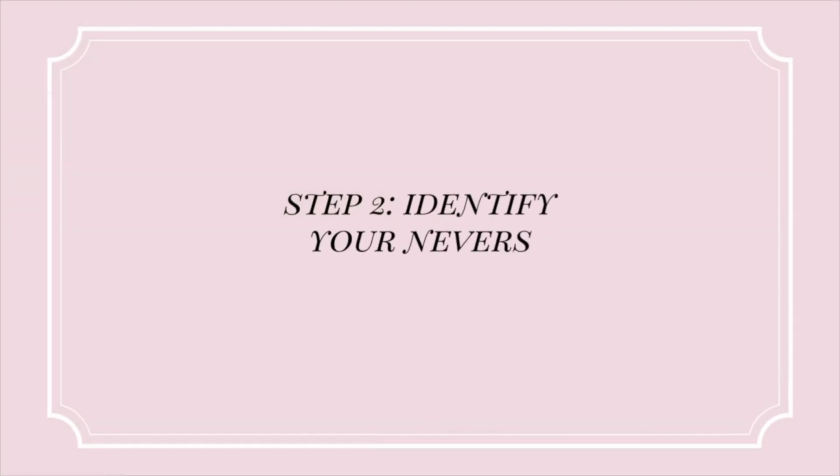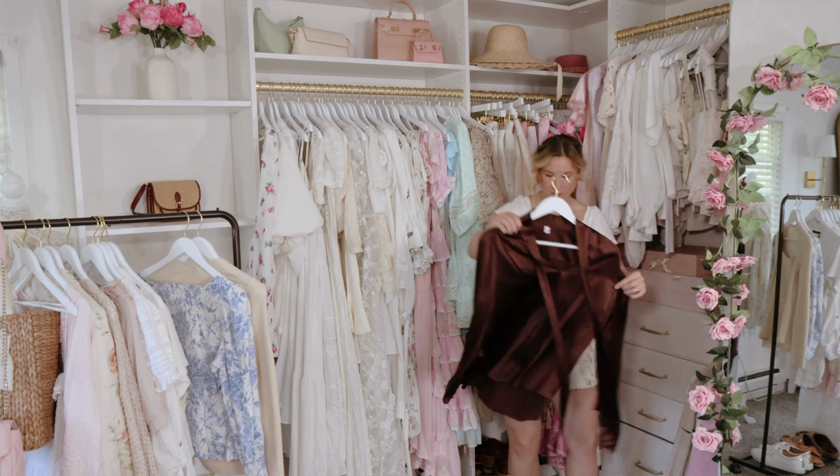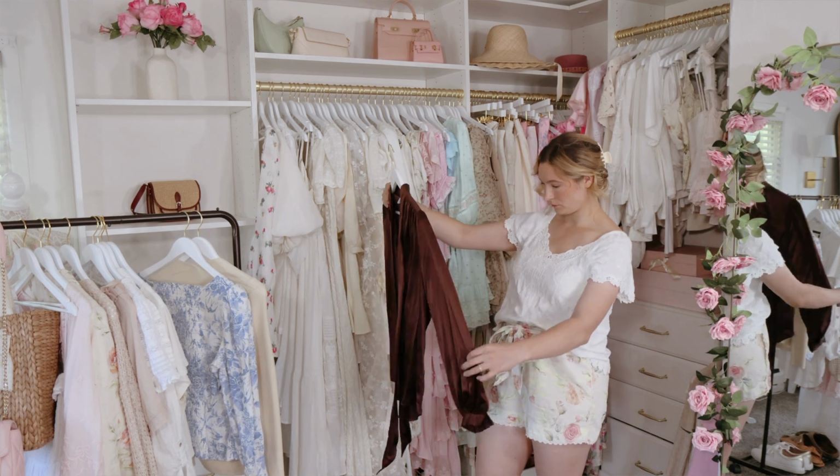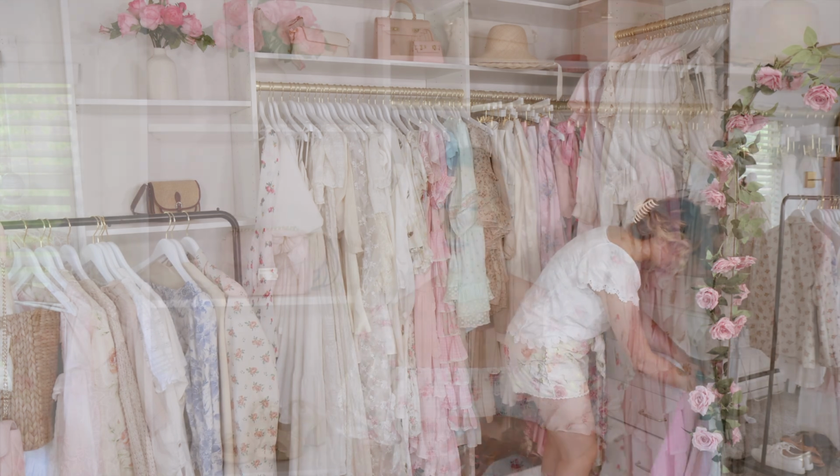The next step is to identify your nevers. This is a step where you go to your wardrobe and you find the things that you never wear. Maybe you don't fit in them. This step was a little bit tricky for me since I am in postpartum style right now and I've been pregnant for the past year. There have been a lot of things that I haven't been able to wear in my wardrobe. For me, this ended up being pieces that I do truly love, but I just haven't been able to figure out how to wear. But this step was very surprising for me again because I did find some things that I haven't worn in a while and that I feel like I really would enjoy wearing.